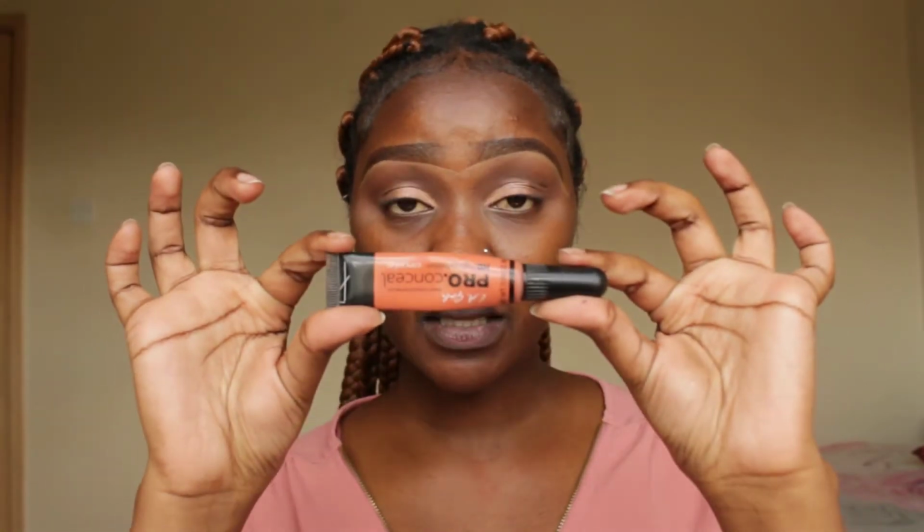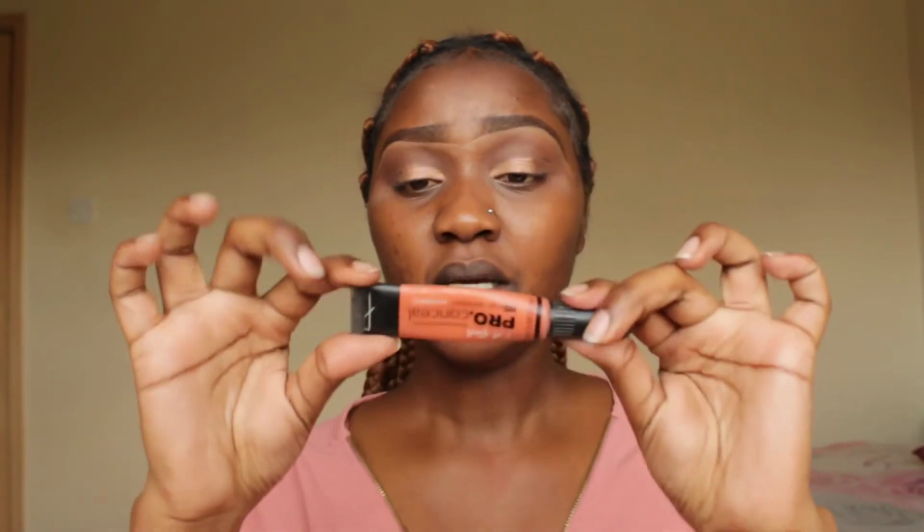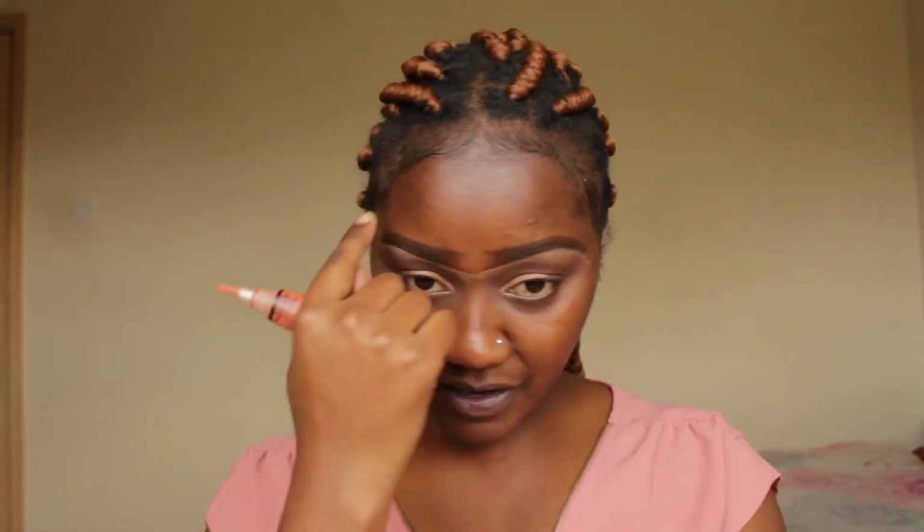I'm going to be doing the rest of my face because we are done with the eyeshadow. But before I apply any foundation on my face, I'm going to be color correcting with the Elymeg Pro Concealer, or whatever you call it. It's still a concealer, yeah, but the orange corrector. So I normally do this when I want my makeup to look perfect, because I suffer from hyperpigmentation, especially on my forehead area over here, and I also have dark spots from an acne breakout that I used to have.